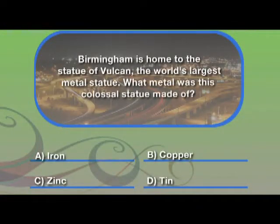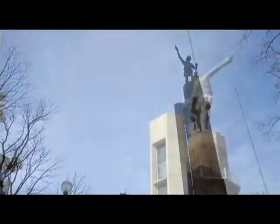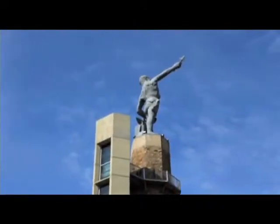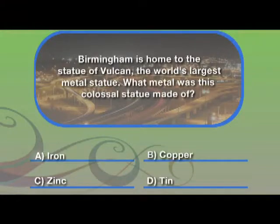Before we left, we wanted to know what the statue of Vulcan, the world's largest metal statue, was made of. Vulcan, by the way, is the mythical god of beneficial and hindering fire, referencing Birmingham's metalworking roots. The answer? Iron.